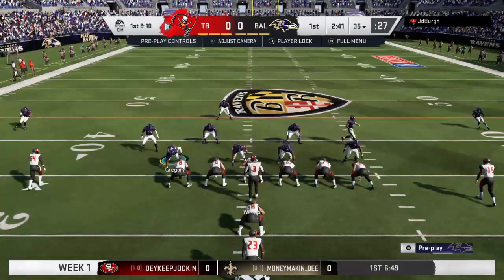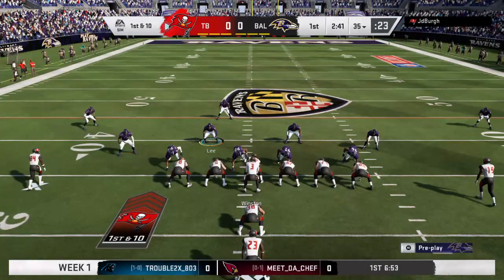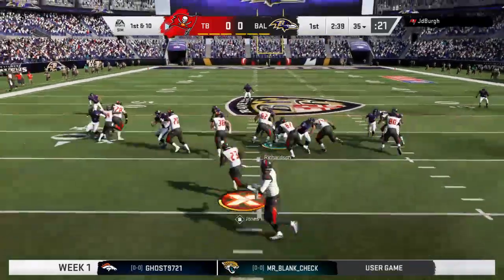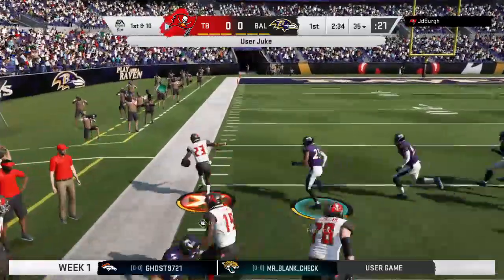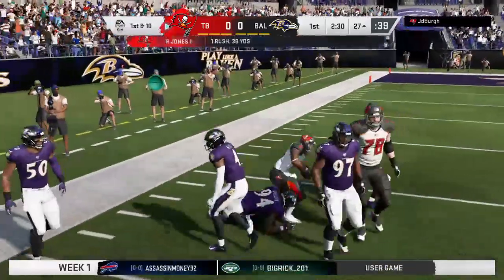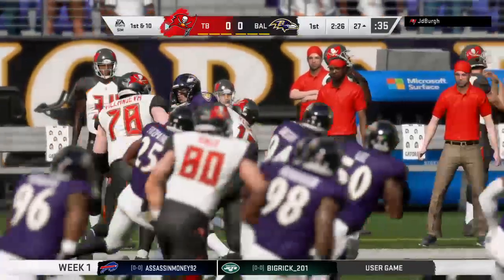The Buccaneers in good field position here to start out 1st and 10 at their 35-yard line. Now the first carry for Ronald Jones. Oh, he's got a little daylight. Jones breaking from the contact. And he'll go down, but not before getting this inside the 30. A big pickup of 38.